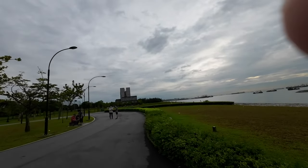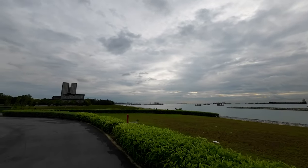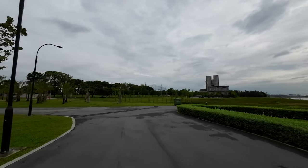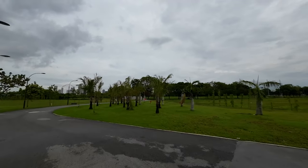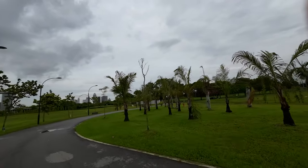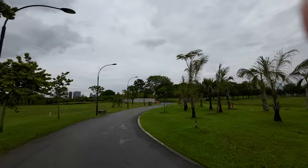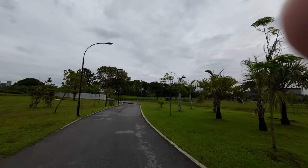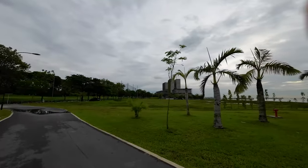So right now we're at the Gardens by the Bay East area, just after Marina Barrage. And we're gonna take this service road that goes behind the golf course. I think it's called, I can barely see the name there, Marina East Drive. So this road will lead you to, it's a bit industrial with trucks and all that, but it will lead you to the overhead metal bridge that goes to East Coast Park.